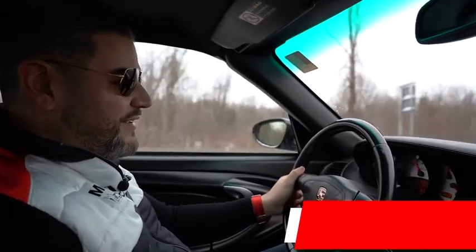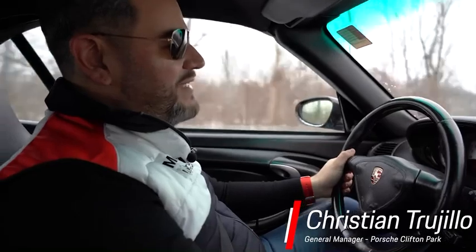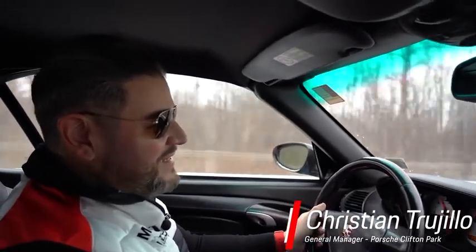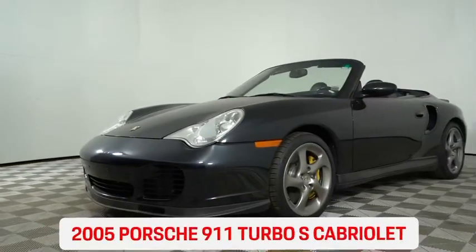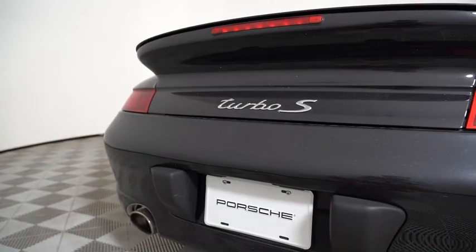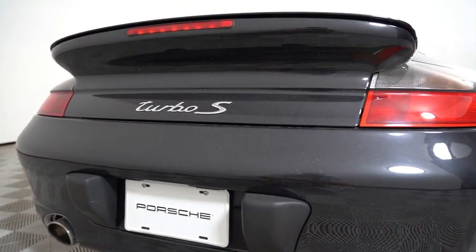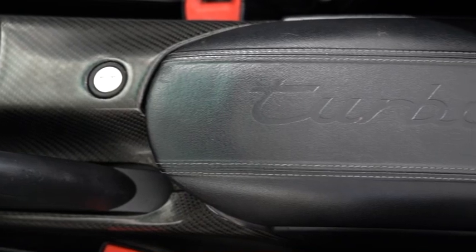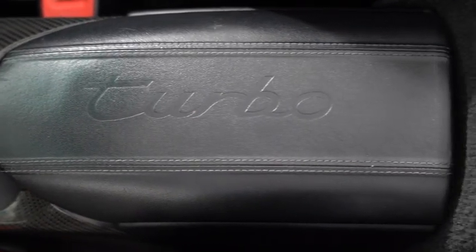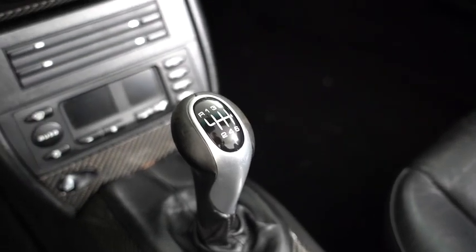Alright, guys, very excited to be driving our amazing entry into the Porsche Classic Restoration Challenge. This is a 2005 Porsche 911 Turbo S. Incredibly excited to be able to do it with such a vehicle of this caliber. And this particular car, the history and the work that we need to do is so great that it makes us even more excited to be using this vehicle as such.